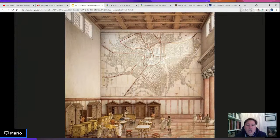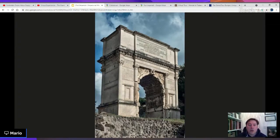And there was a giant wall with a marble map of Rome as it looked like. And this was made a little later, in the 2nd century. So some fragments of this map have been found, and this is called the Forma Urbis, which basically is a very accurate document of how Rome was during the empire, and thanks to these pieces, there's a deeper knowledge of Rome.